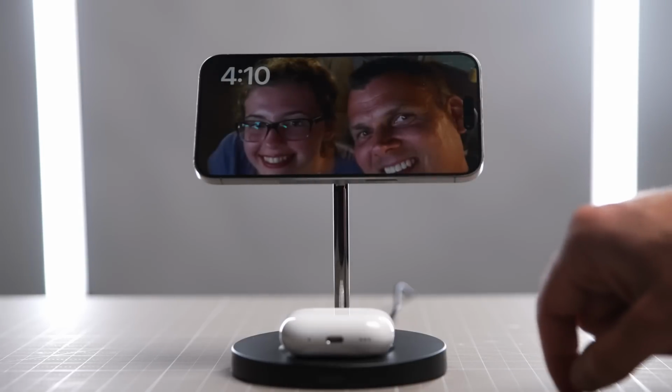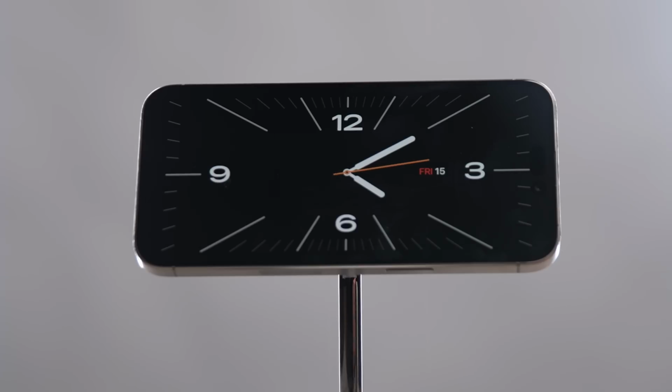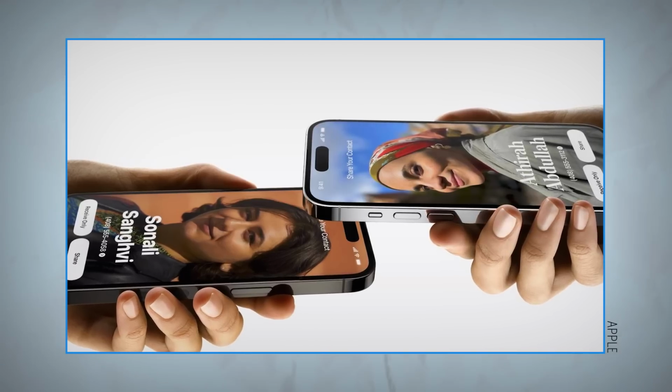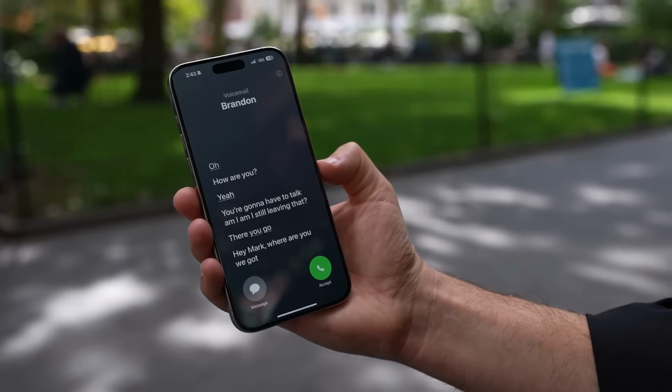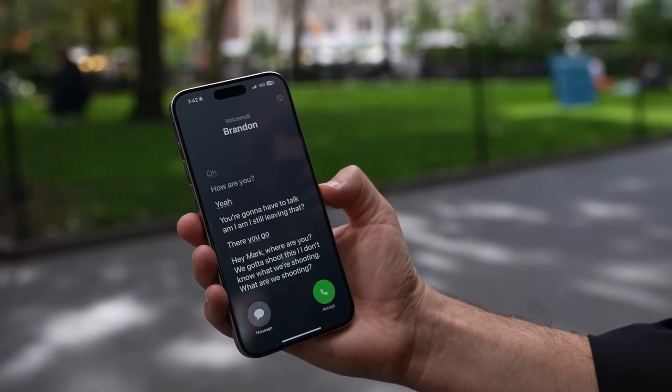So what about software? iOS 17 brings a number of enhancements to the iPhone 15 Pro Max, and here's some of my favorites. For one, I like that you can leverage the always-on display for StandBy mode, which turns your iPhone into a pseudo alarm clock and smart display in one. I also like NameDrop for quickly sharing your contact info with people with just a tap. And Live Voicemail will transcribe incoming messages for you in real time so you can decide whether it's worth picking up.